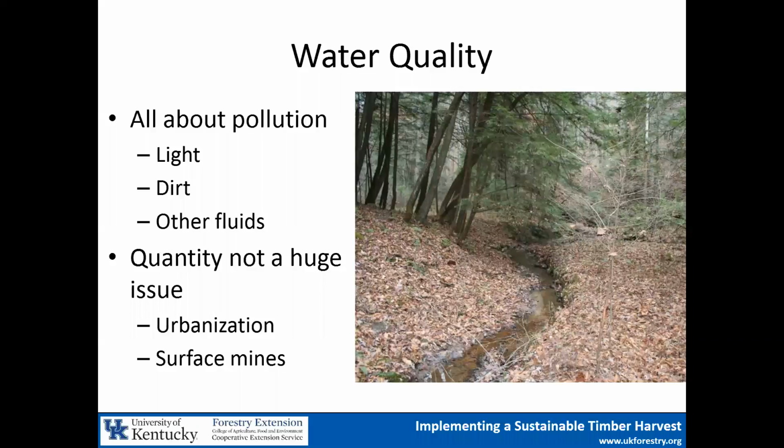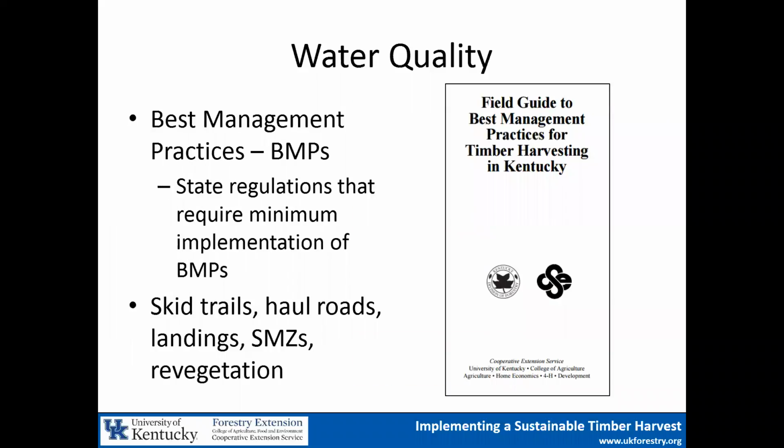It's all about pollution. So the state of Kentucky passed a law in the late 90s called the Forest Conservation Act that requires what are called best management practices, or BMPs, to be applied on every single timber harvest in Kentucky. And so they regulate practices that go on in Kentucky that deal with just water quality.